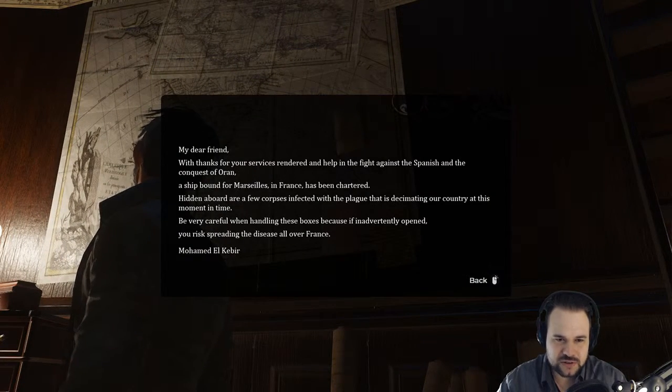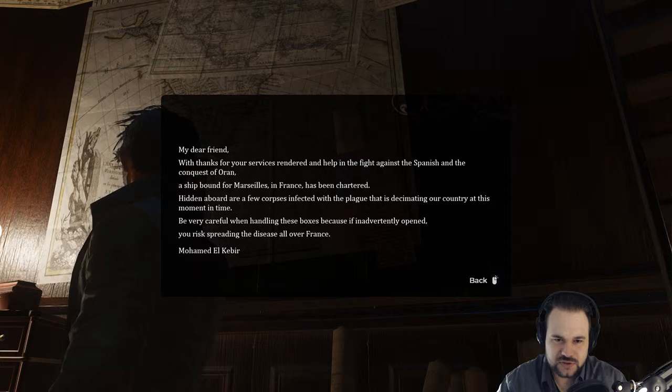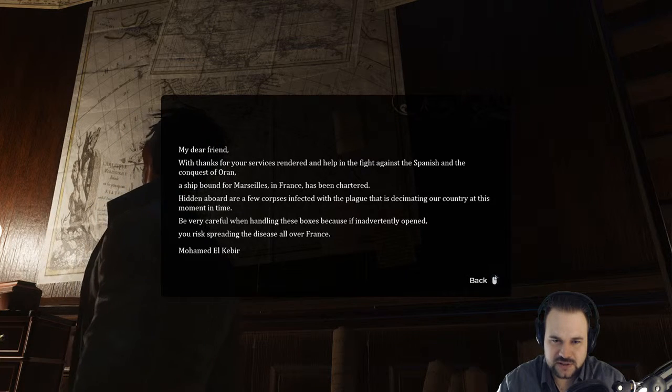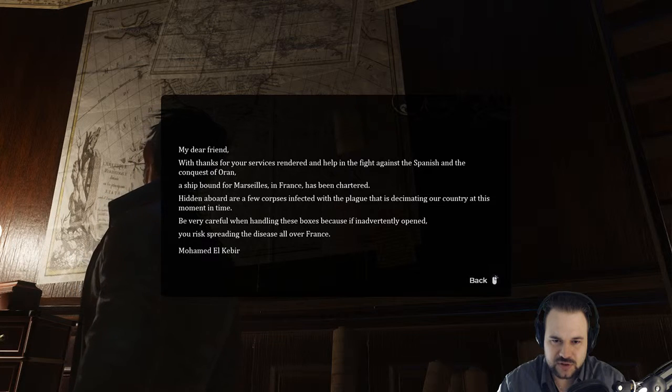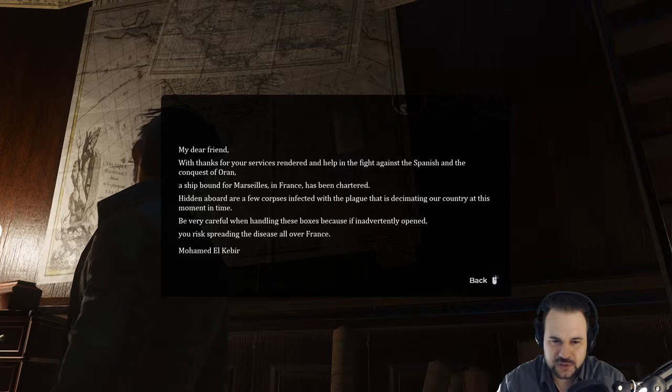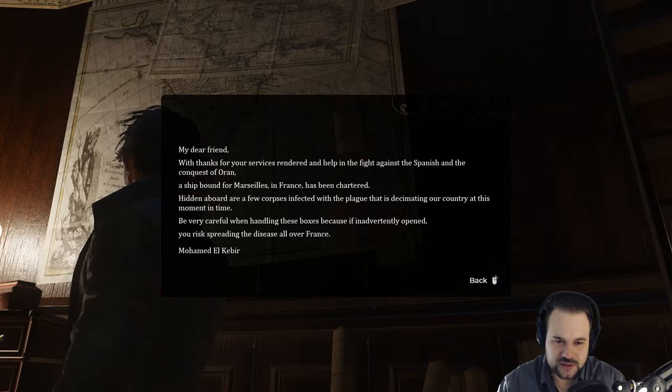My dear friend, with thanks for your services rendered and help in the fight against the Spanish and conquest of Oran, a ship bound for Marseille in France has been chartered. Hidden aboard are a few corpses infected with the plague that is decimating our country at this moment in time. Be very careful when handling these boxes, because if inadvertently opened, you risk spreading the disease all over France. Mohamed El Kabir.